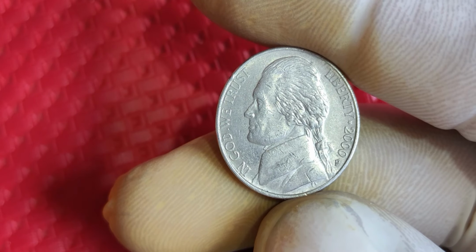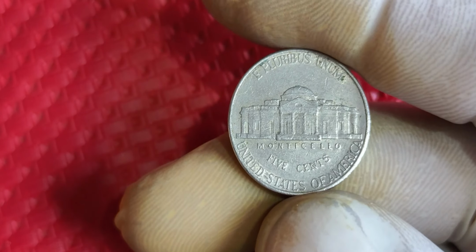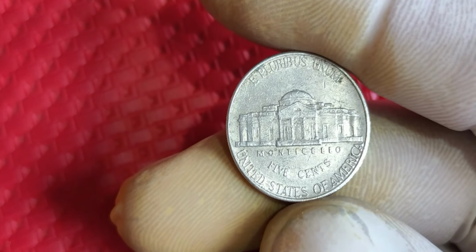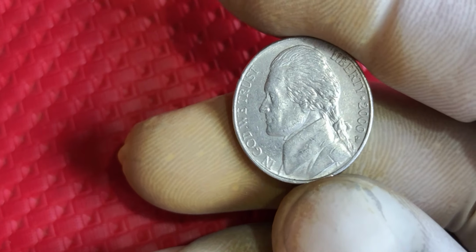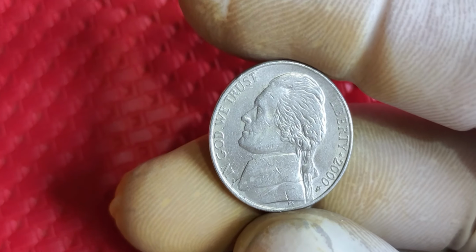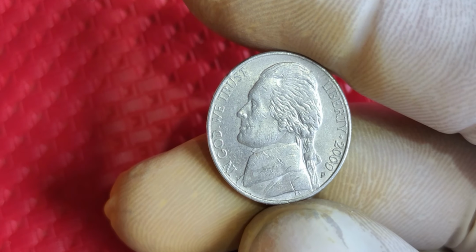Next, flip the coin over and examine the steps of Monticello. You'll want to use a magnifying glass or jeweler's loupe to get a clear view. If you can see all 6 steps without any interruptions, you might be looking at a full step strike, and that's where the value comes in. But remember, the condition of the coin is everything. The best and most valuable 2000p Jefferson nickels are in mint or near mint condition with no wear and tear. The fewer scratches, the better.